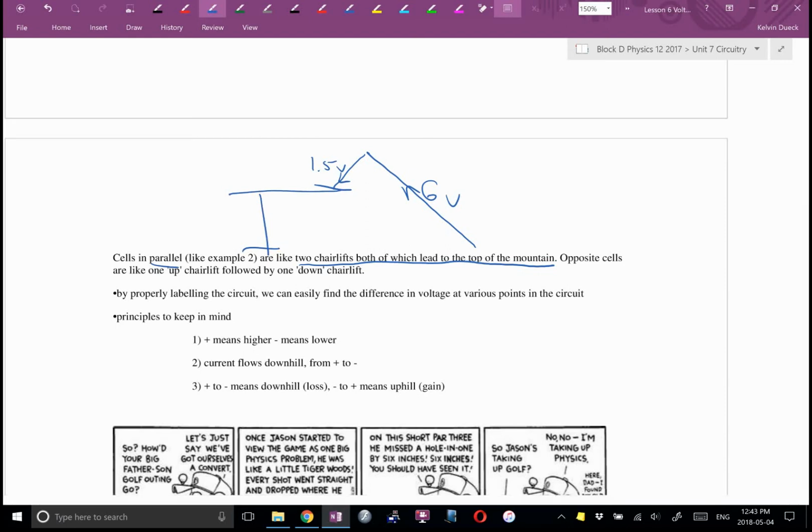There's where my ski hill analogy breaks down. I don't know, are there chairlifts that take you down lower to other locations? Usually they'll just assume you're going to ski. So we've done pretty good with our ski hill analogy, though, it's held up.